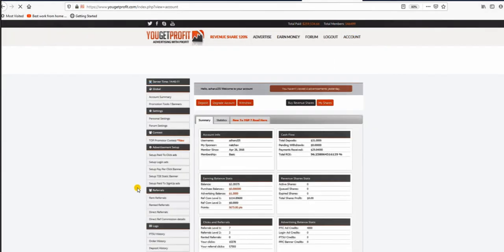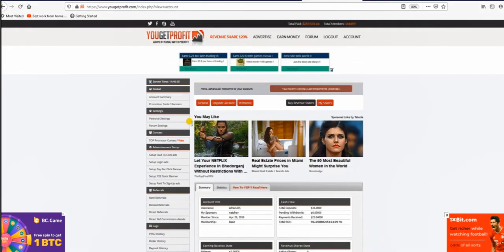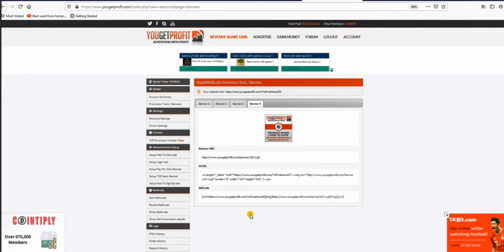Now I am going to my account. You can see several options: account summary, promotional tools. Now we click promotional tools. This is the promotional banner. This is the first banner: revenue share since 2013. Banner 2: high referral commission, get paid 24 hours. Banner 3: $2 minimum payout. Banner 4: revenue share paid click, 100% payout.